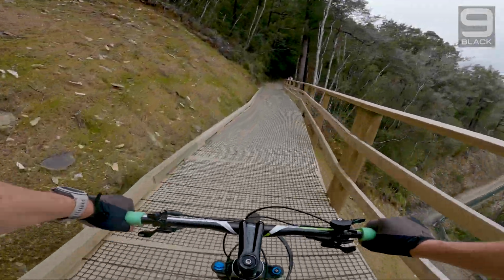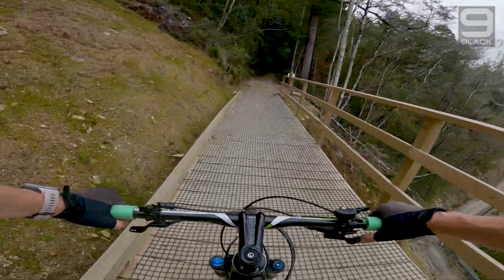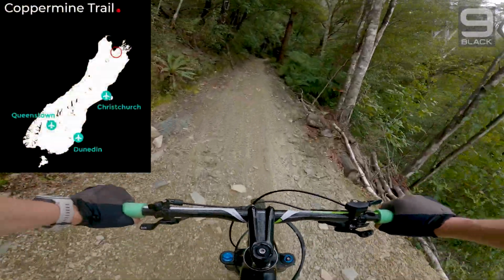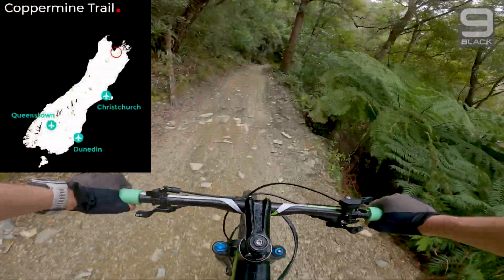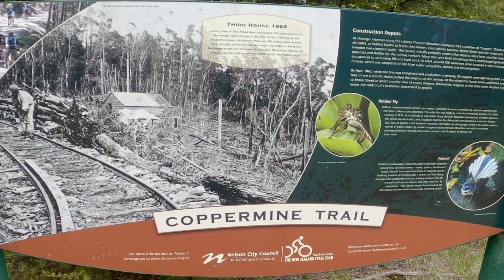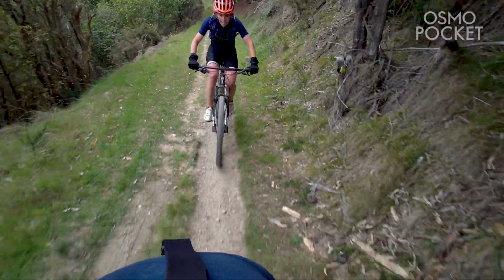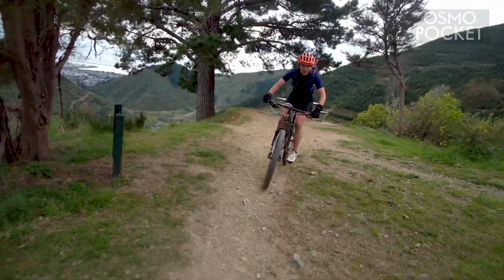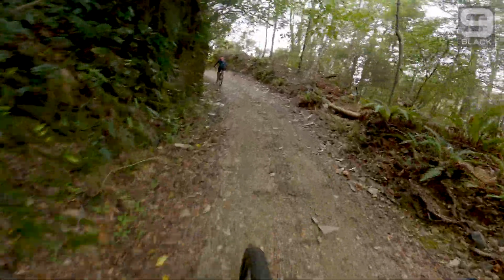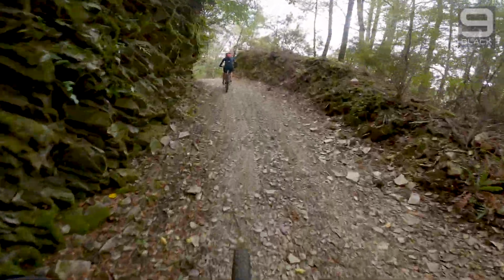Morning from the Dun Mountain Walkway in Nelson, South Island, New Zealand. We thought we'd come up here today and tackle the Coppermine trail. So, got to climb about an hour 10 on this lovely trail. Nice gradient.